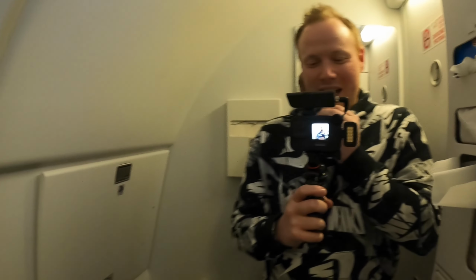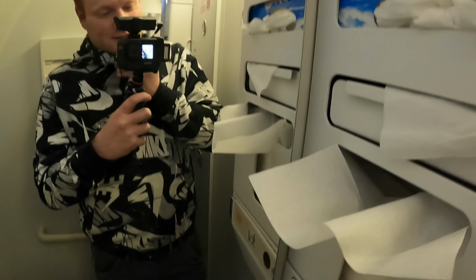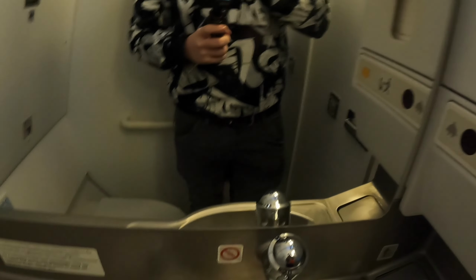And this is one of the lavatories here on board. There are two economy class lavatories located in the back of the cabin, and I have to say it looks like a typical A320 lavatory. It's rather small, but it doesn't look too old, it's clean. I find here some tissues, soap, and that's it.